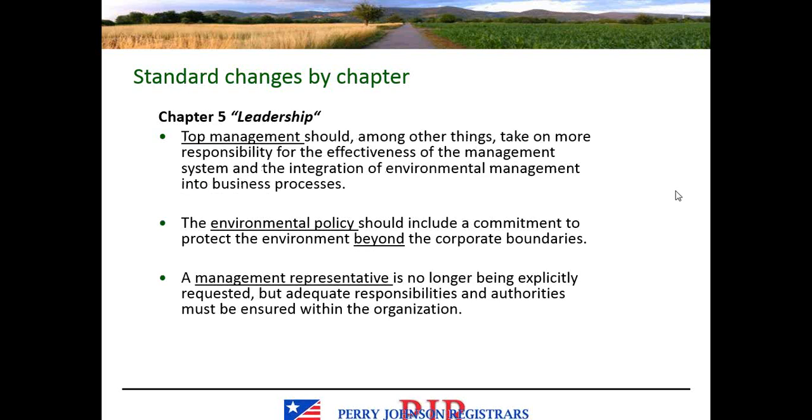Chapter 5 is the leadership. So top management should, among other things, take on more responsibility for the effectiveness of the management system. So as I said before, top management needs to understand what their objectives are related to their department, what their legal requirements are, what procedures apply, every aspect of that management system that applies to their organization. They need to be aware of that now, and they need to be the drivers of that, not the management representative. So then we get into the environmental policy.